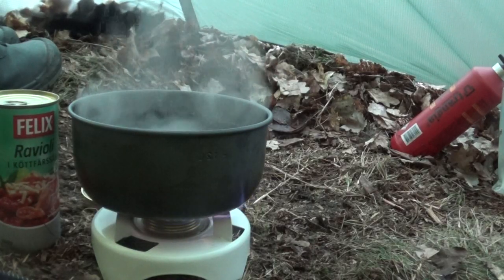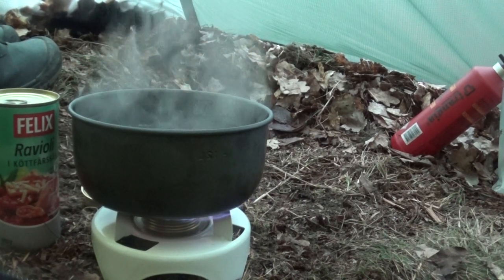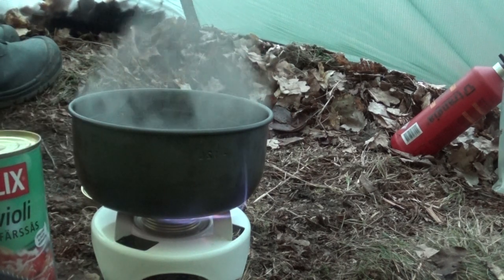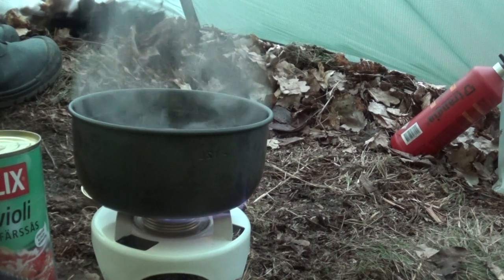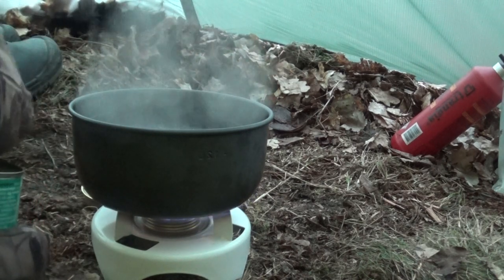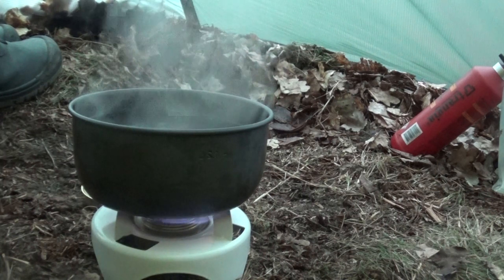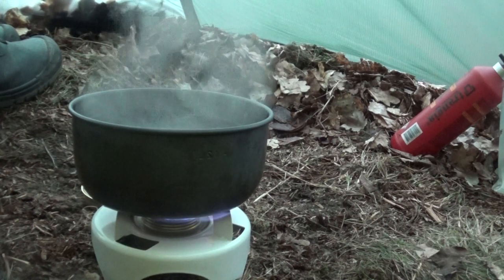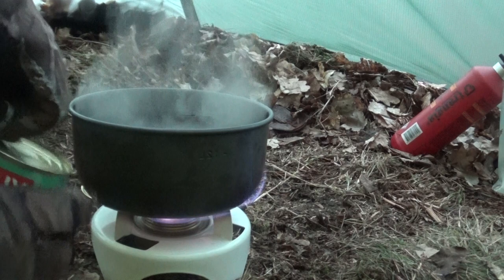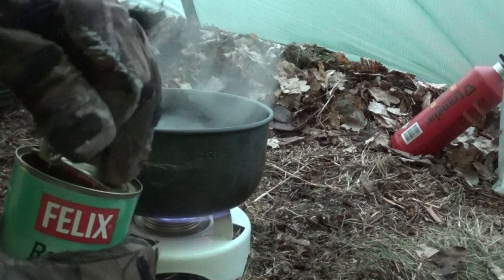Now let's try to open this ravioli can, get some dinner. One minute. There we go. Now try to cross. So it doesn't explode, but I don't think that would happen anyway. There we go.